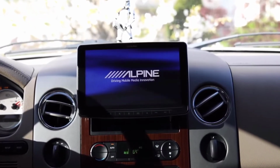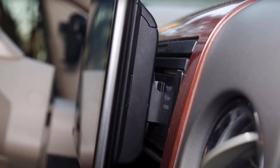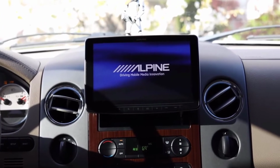Smartphone integration is chief among the many good reasons to upgrade your vehicle's stereo head unit, and you don't need a new car to experience it. Android Auto adds voice commands, which makes it easier to send texts, take calls, navigate, and more.